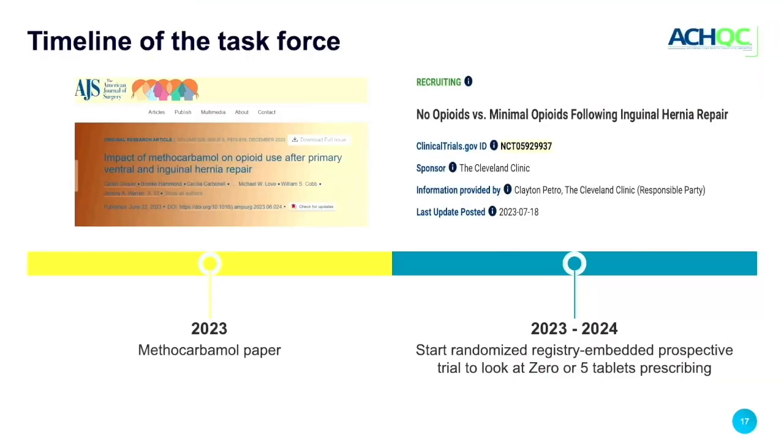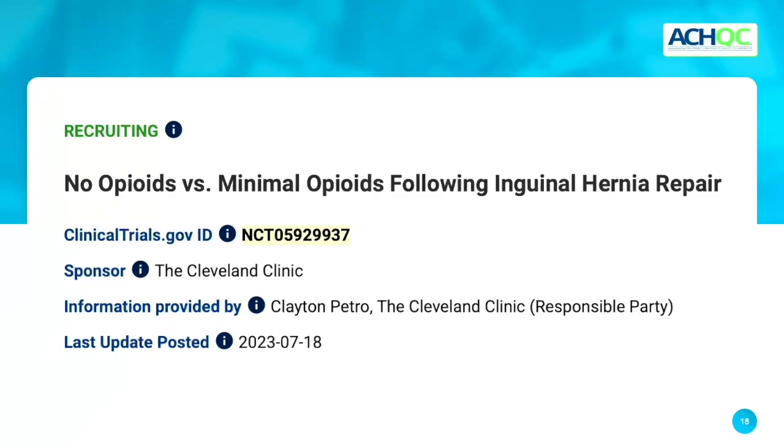To take that a step further, Jeremy Warren and his group looked at Robaxin, methocarbamol use postoperatively in both ventral and inguinal and showed a reduction in opioid use. And then Clayton has taken this to the next level. I think all of us fear that our patients are going to have a poor post-operative pain management outcome if we don't prescribe them opioids. We fear that they're going to be in pain, they're going to call us upset and unhappy with their pain control. And so we wanted to look at, and Clayton really initiated this, looking at whether patients do better with no opioid prescribing or 5 tablets prescribing.